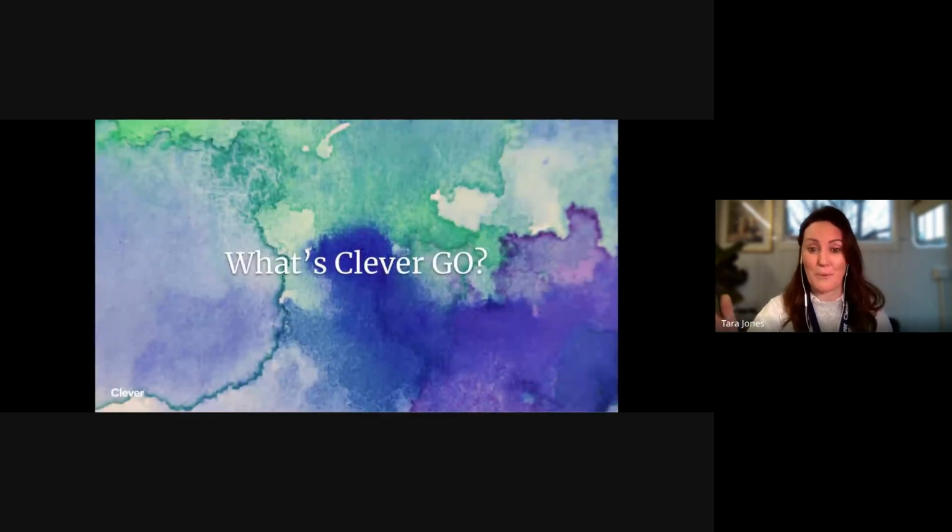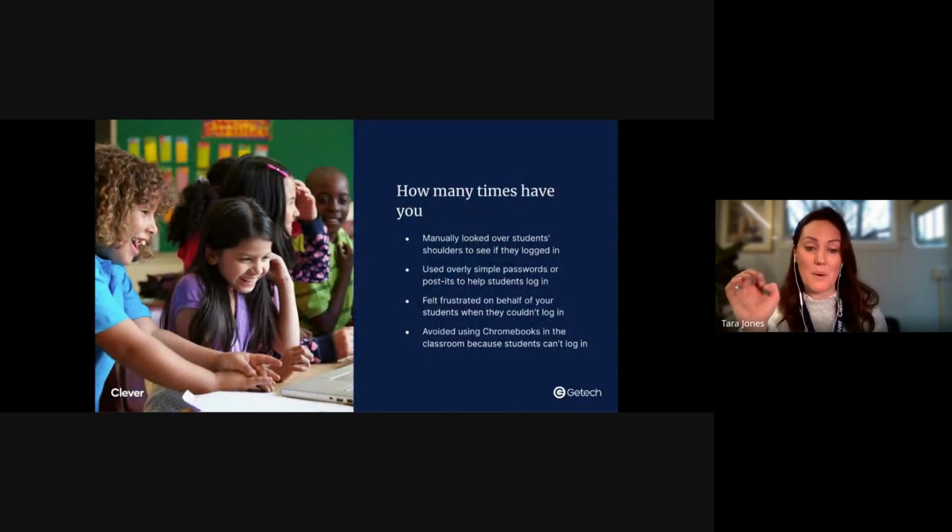So what's Clever Go? Who are we and what do we do? Clever Go have come up with a very simple solution to get our younger learners logged in to Chromebooks. We've seen this frustration play out in the classroom, and the biggie there, that last bullet point, what we're desperate to avoid is Chromebooks not being used.